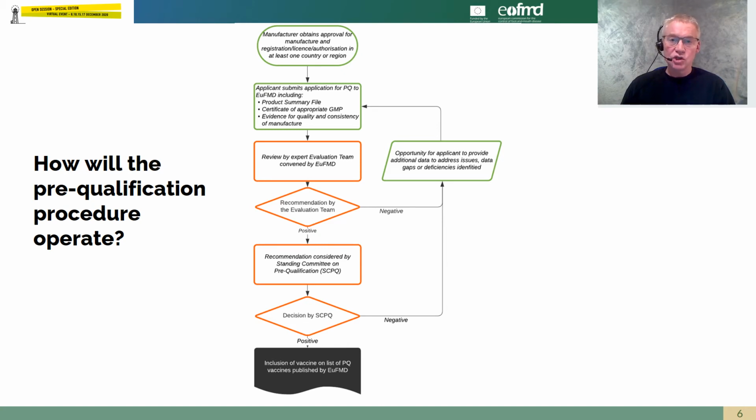The final recommendation from the evaluation team will then be considered by a standing committee that is proposed to be established to provide oversight of the pre-qualification procedure. This committee will make the final decision on pre-qualification, as a result of which EU FMD will include pre-qualified vaccines onto a list published on their website. In any situation where the review identifies either gaps or deficiencies in the data submitted, applicants will be able to apply again, providing additional information or data to address the issues that have been identified.